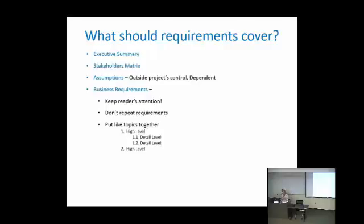Don't jump between topics. Put like topics together with detailed requirements as subordinate items under high-level requirements. This makes it so much easier for your reader to follow your train of thought, and for us to keep all the like items together, especially when we're turning it over to the development team.